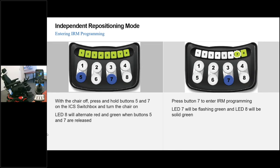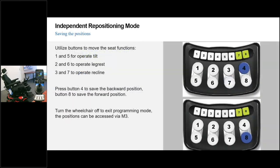Now, to enter IRM programming mode, we just press button number 7. And we can see once we do that, the last two LEDs do change in the colors. Now we're ready to store our IRM positions. So we'll start with our backwards position.